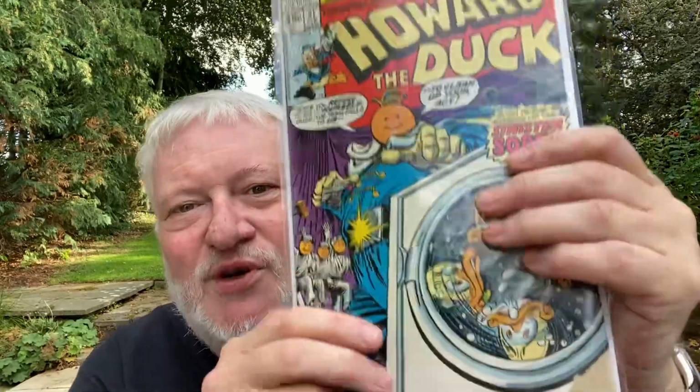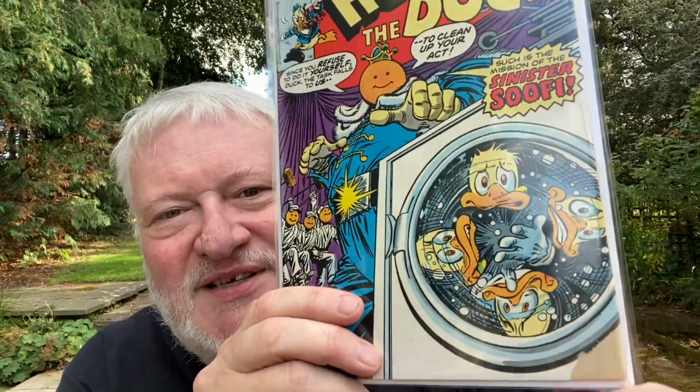Howard the Duck 20, battling Sud and the Sinister Soof. Actually, this is the one in worse condition. It's got a corner missing for some reason. Yeah. Then we got a really nice cover. This is Howard the Duck with Man-Thing on it, and they're doing a Star Wars spoof, May the Farce Be With You. And this next cover's worth a few quid as well.